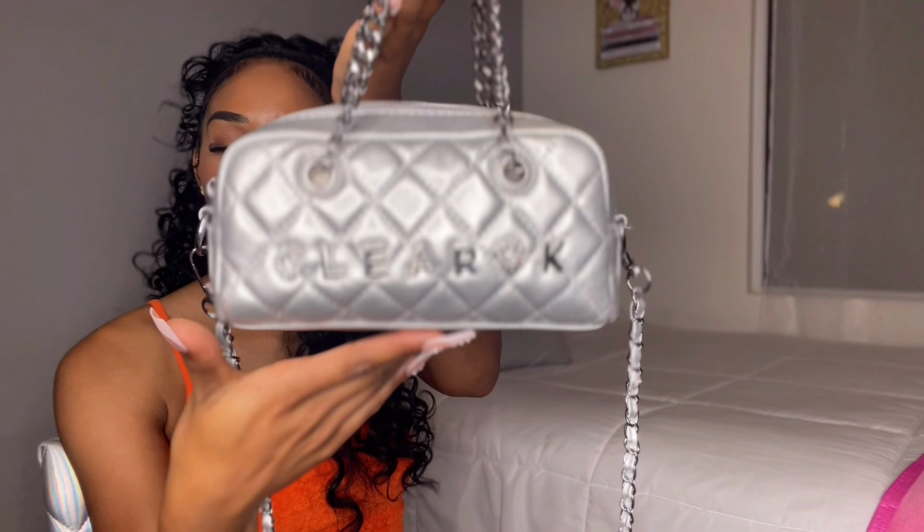Next, we have this really cute, fun, silvery type of bag. I think it's so cute. It does come with a handle and you can also hold it like this. I'm here for all the silver and all that kind of stuff that's going on with this bag. So yeah, girl, this is cute.